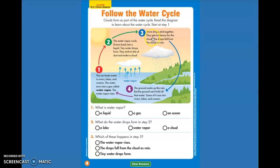Step 3. More drops stick together. They get too heavy for the cloud. The drops fall from the cloud as rain. Step 4. The ground soaks up the rain, but the ground can't hold all that water. Some of it runs into rivers, lakes, and oceans. And then we're back to step 1.